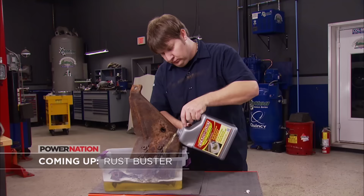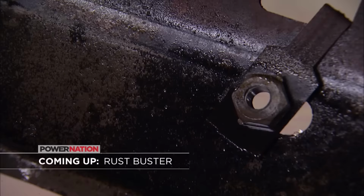After the break, we'll show you an easy way to get rid of rust, and it's as safe as can be.